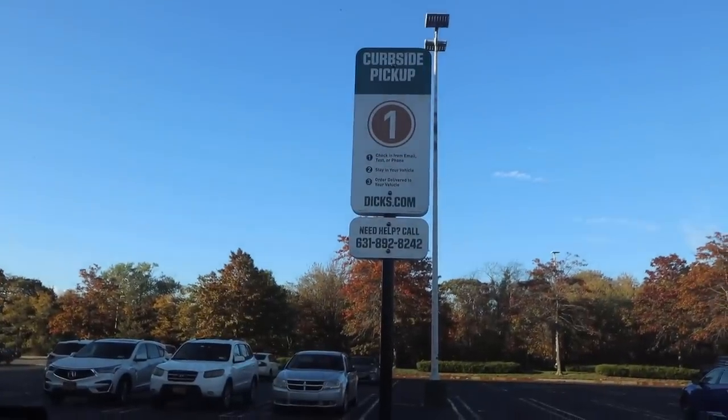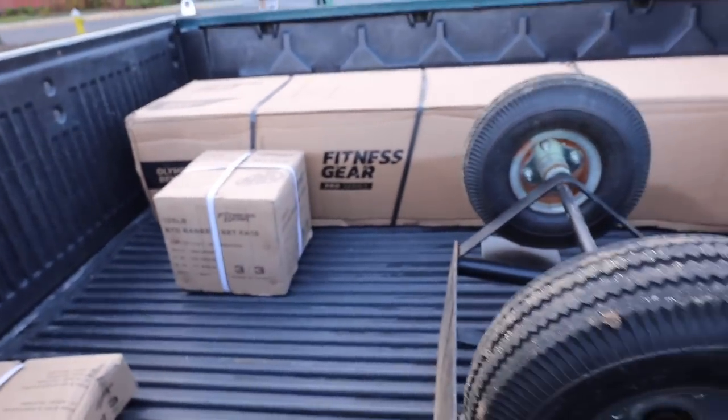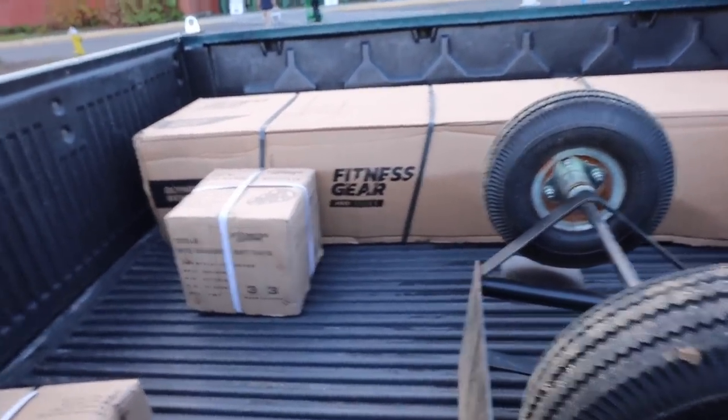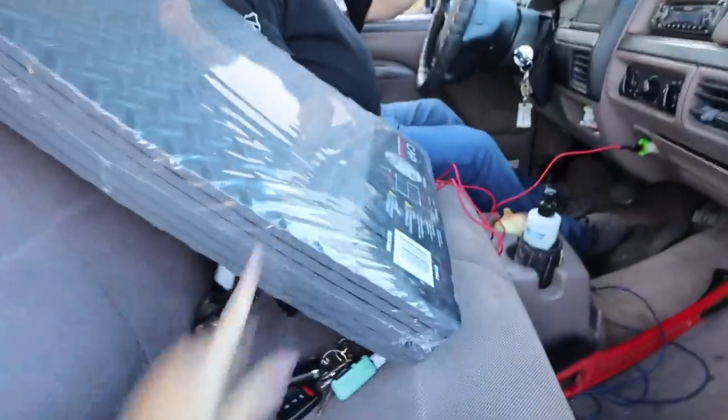That is the plan. All right, we've made it. Now we're just gonna wait for them to bring it out and load her up. Thanks so much. Not too shabby. I thought it was gonna be way bigger boxes. This is easy to hide. The bar, all the weights, and the seat thing. And we're gonna need more of these, but this is good for now. Maybe this will cover more than I think. I gotta keep this up here so it doesn't fly out the back.